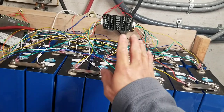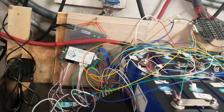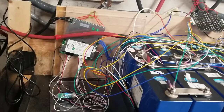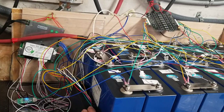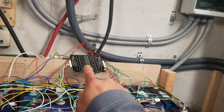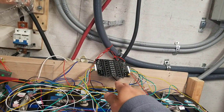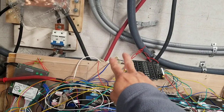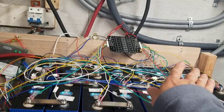So basically you will need an active balancer, and the best active balancer for now is the Heltec version 4 right here, I mean the 4th generation. Or you can use this cheaper one, about $45 to $50 sent to your home, and then you can make a switch like mine so you can turn it off and you will be safe, right? So basically that's it for now.